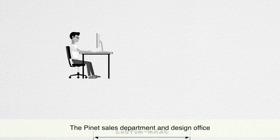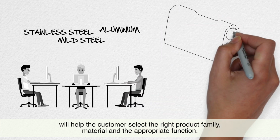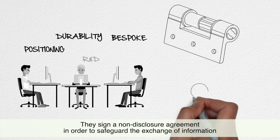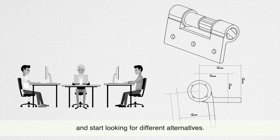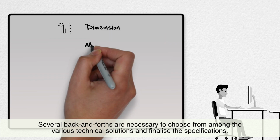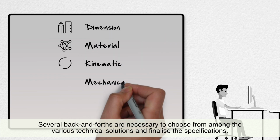The Pinet sales department and design office will help the customer select the right product family, material, and the appropriate function. They sign a non-disclosure agreement in order to safeguard the exchange of information and start looking for different alternatives. Several back and forths are necessary to choose from among the various technical solutions and finalize the specifications.